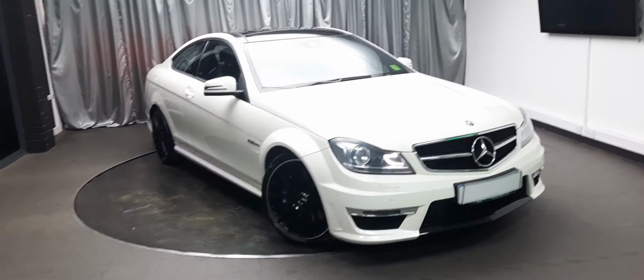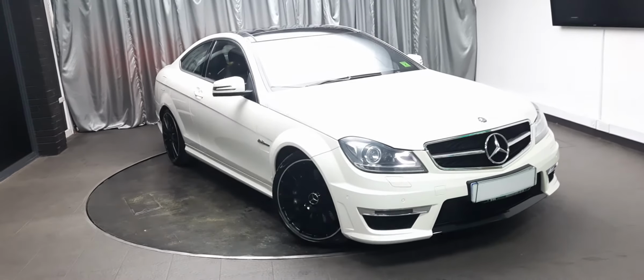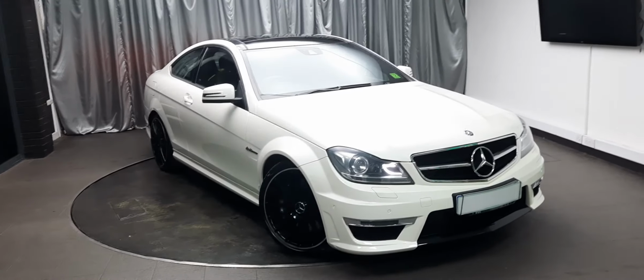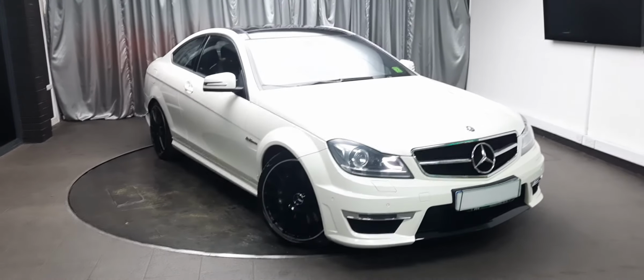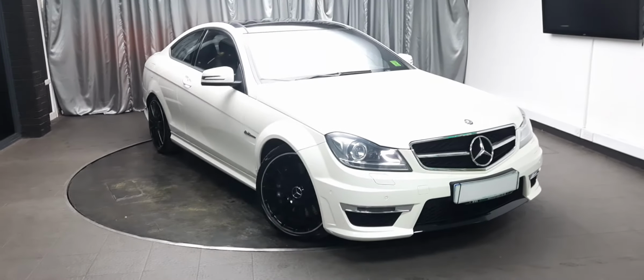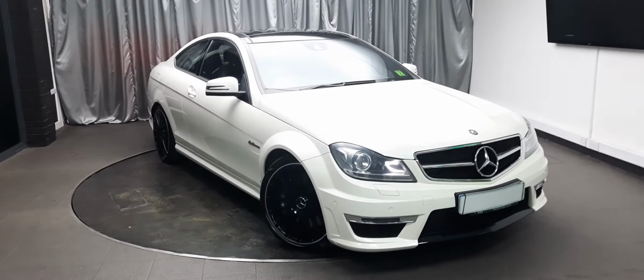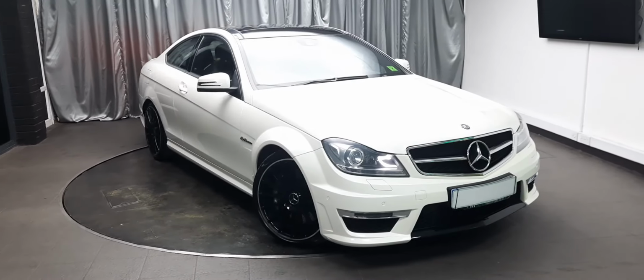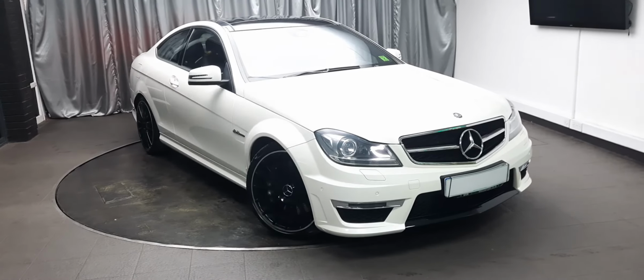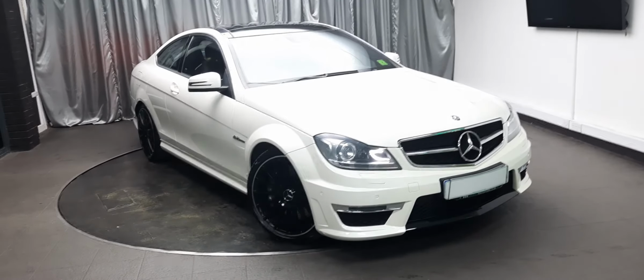We had one in before about 2 weeks ago. It went in 3 days straight away. As soon as we put it on the website, bam, gone. So these things do not stay around. They always go super fast. And not just in sales, but they also go super fast on the road as well. I mean, these things are absolute monsters.